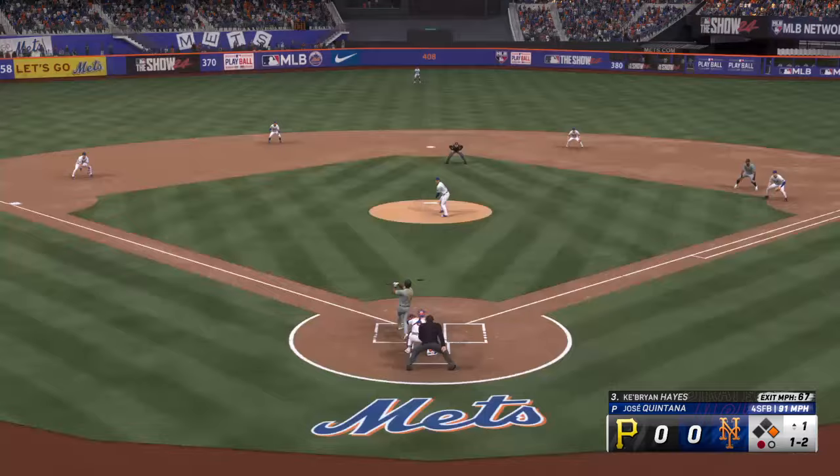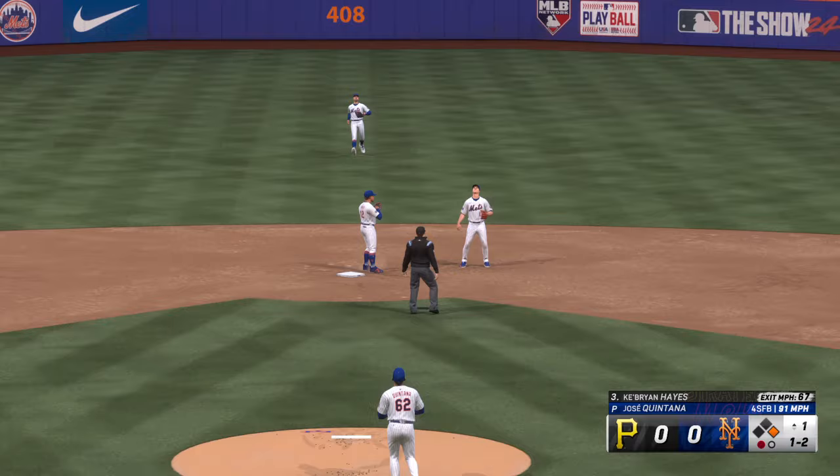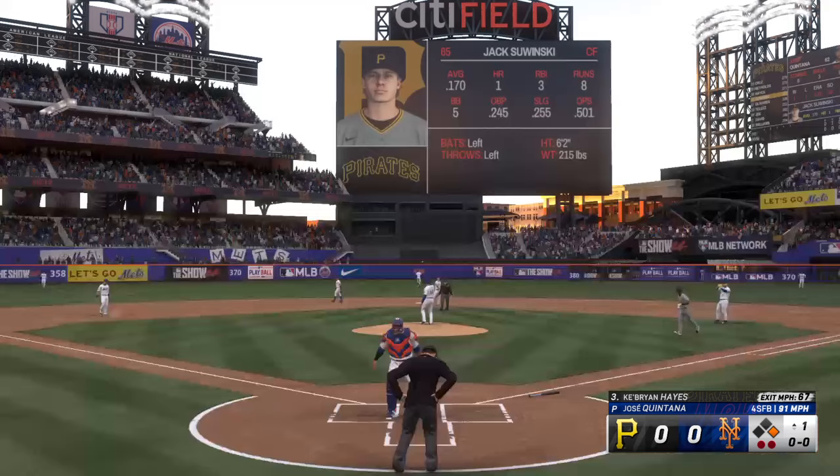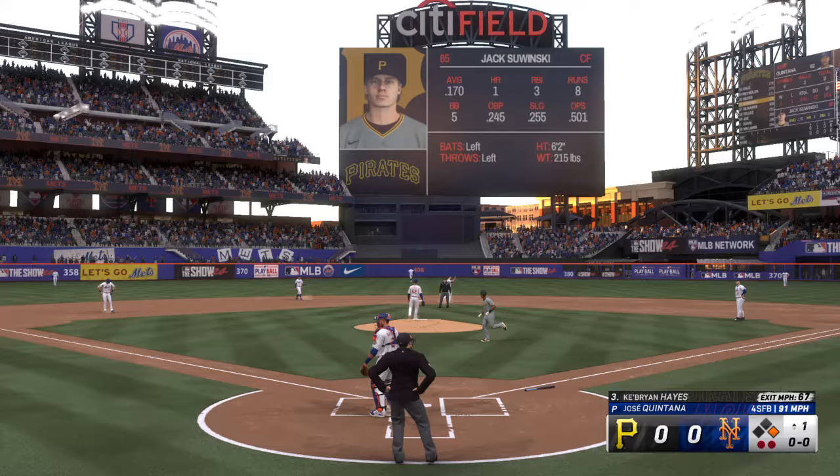Swing and a pop-up. Wendle has it sized up. And there's two down. That is caught in center field. Next will be the cleanup hitter, Jack Suwinski.